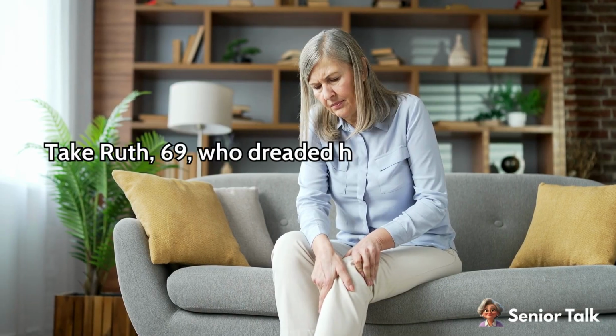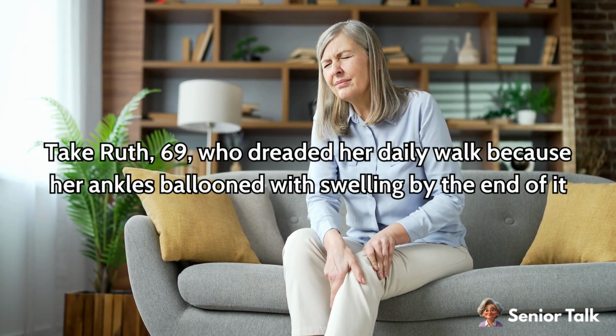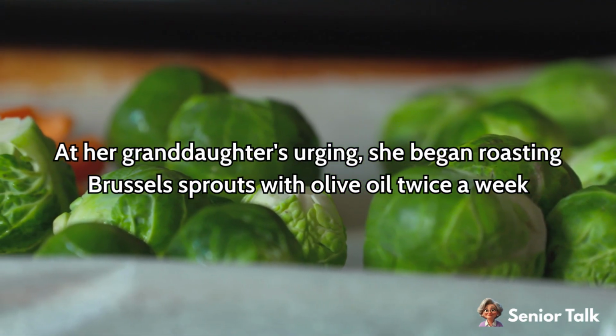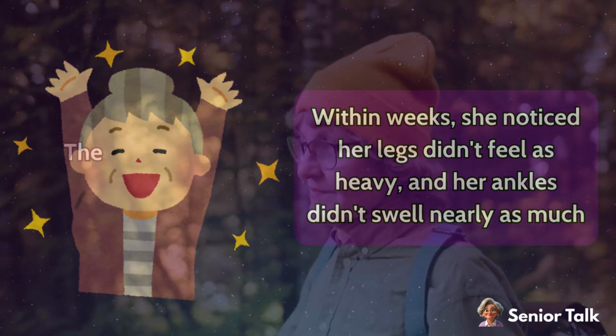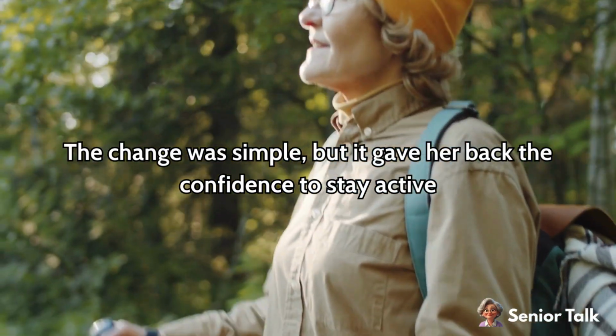Take Ruth, 69, who dreaded her daily walk because her ankles ballooned with swelling by the end of it. At her granddaughter's urging, she began roasting Brussels sprouts with olive oil twice a week. Within weeks, she noticed her legs didn't feel as heavy, and her ankles didn't swell nearly as much. The change was simple, but it gave her back the confidence to stay active.